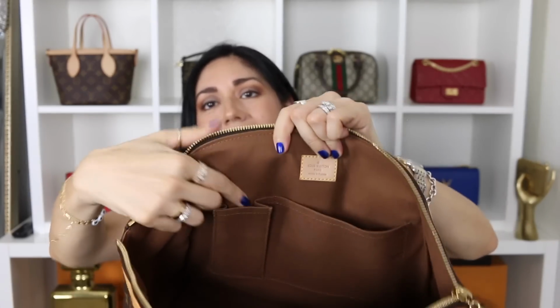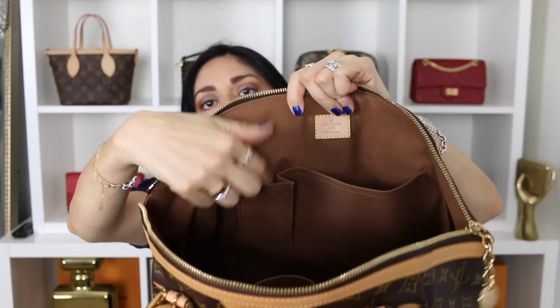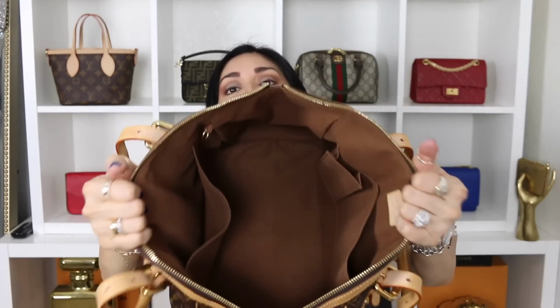You have one slip pocket on one side with a D-ring, and then you also have another slip pocket here, like a cell phone holder back in the day, or like an eyeglass holder here. But check that out. I mean, you can seriously fit anything and everything in here.